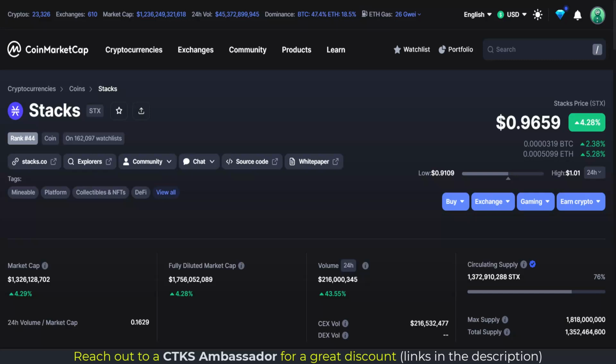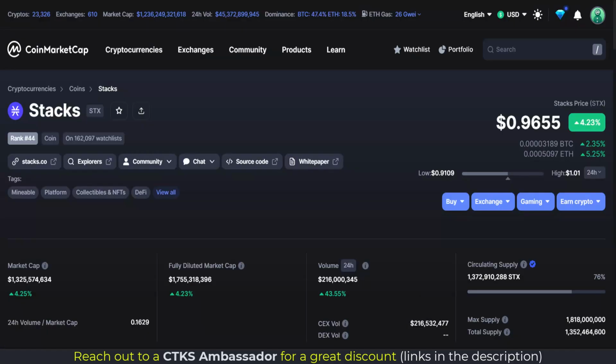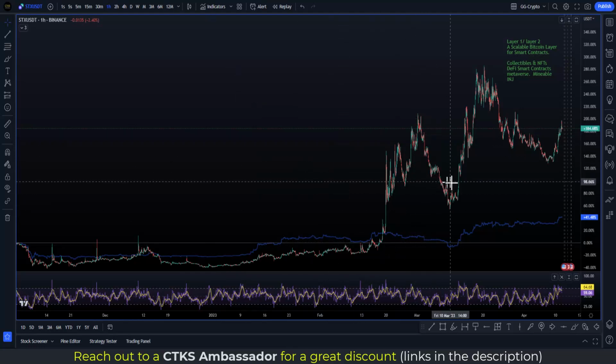One way to do deeper dives on these particular cryptos is just to come across to CoinMarketCap and search for Stacks in this case. And when you go to the view all on tags, you'll see the platform Injective ecosystem and some of the other categories, industries and minables. Stacks has been doing really well. It's currently ranked 44th. The Stacks protocol has total value locked in excess of 424 million. Over 2,000 Bitcoin have been distributed in the consensus rewards for holding or temporarily locking Stacks to support the network's security and consensus.